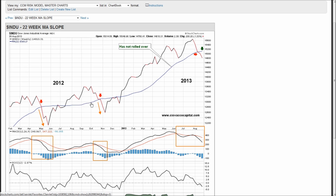You look at the 22-week moving average here in blue. The question you ask is, is price above or below the 22-week moving average? You can see here when price dropped below the 22-week, additional weakness in the Dow followed. When price dropped below the 22-week here, weakness followed. We're below the 22-week on a closing basis, and you'll notice that's the first time that's happened in 2013. That's the glass half empty side of the story.